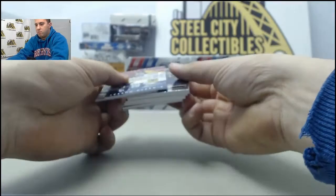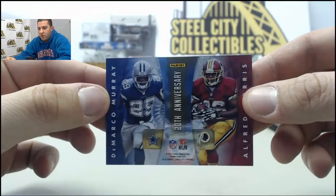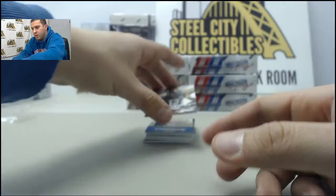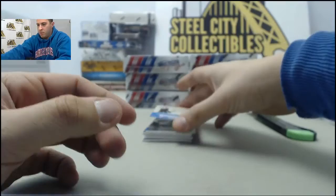Starting off, we got a 20th anniversary card we'll also have to randomize off. DeMarco Murray, Alfred Morris, and LeSean McCoy, Rashad Jennings. So I'll have to randomize that one off at the end for you guys. Going to the Steelers, Hog Heaven, Dri Archer. We got our Super Bowl kid card.